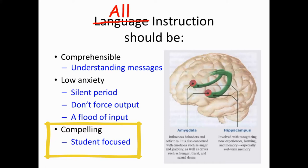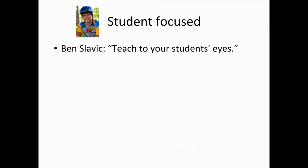When our curriculum is student-centered and we work toward developing genuine positive relationships with our students, when they see how much we care, that's when we can teach them. Story listening is far more than just telling a story in the target language to your students. Ben Slavik puts it well when he says, teach to your students' eyes.